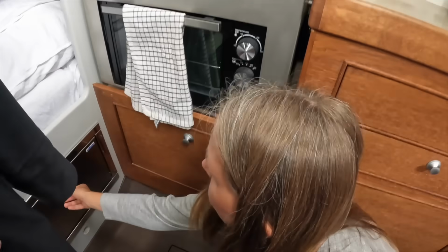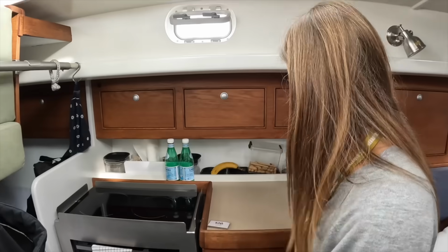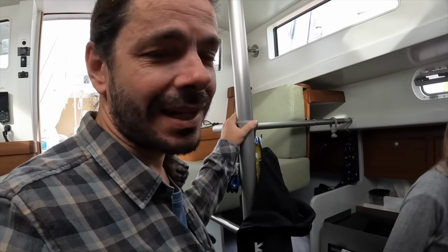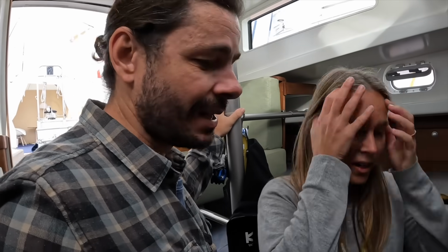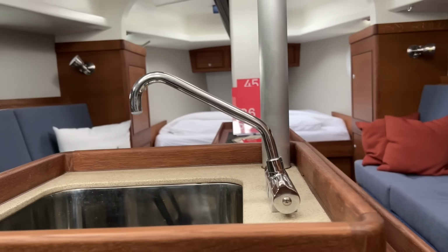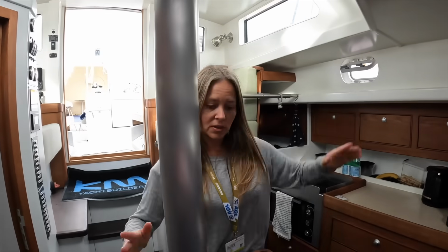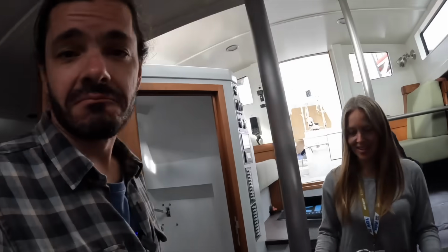So what's your conclusion about the galley? Do you like the galley? For me, it's small, but for some people, it might be enough. Yeah, Roberta is always really critical about the galley because that's where she spends a lot of time. She likes to cook and to make some pastry and stuff. I like the idea of the sink being in the middle, so when you are heeled, the sink's always in the middle. There is no water coming out.